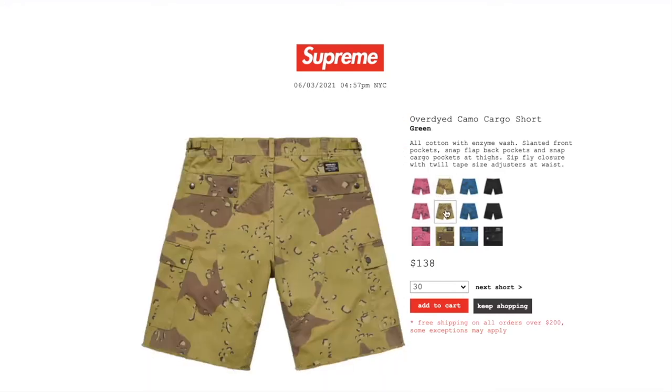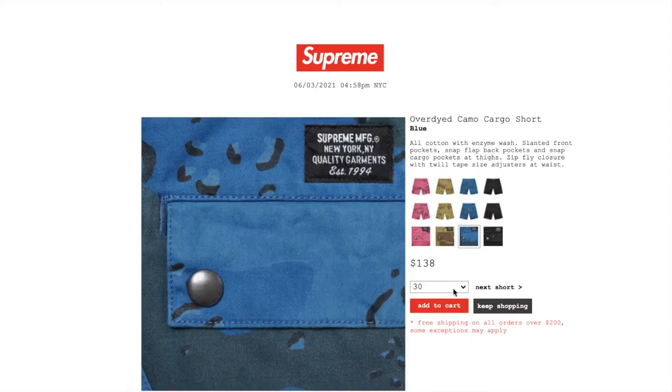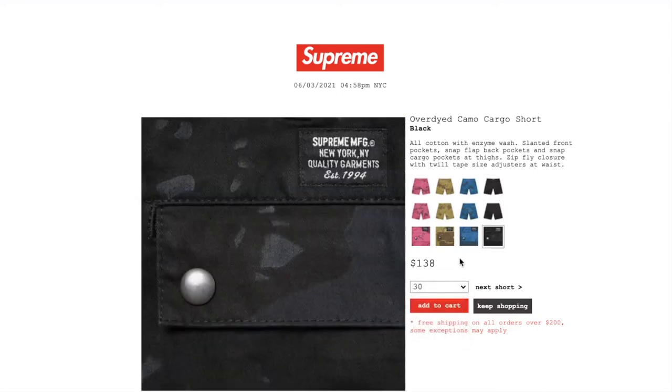And this one is the green color. You have all the sizes there. Blue color. You have all the sizes there. Black color. You have all the sizes there.